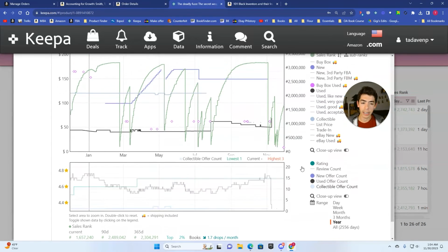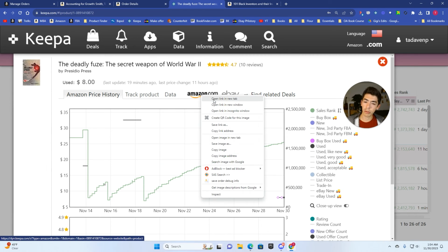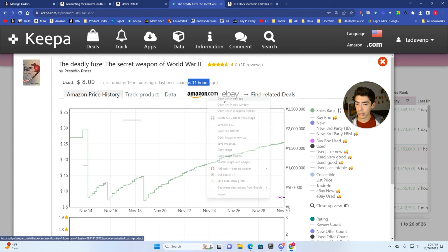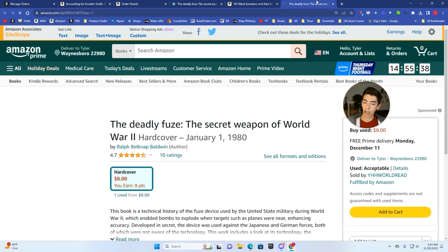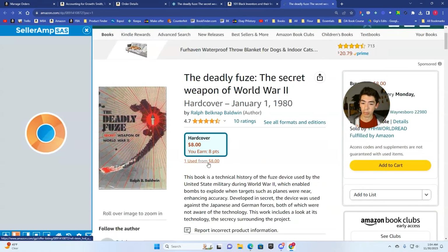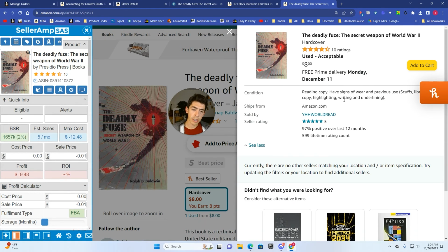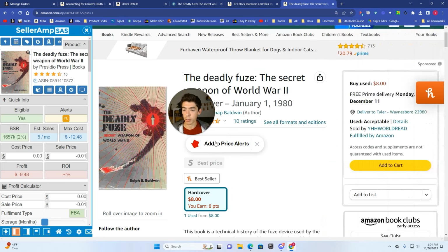And then just today, somebody came in stock here at $8. So this is a book, again, there's 2 people tracking it. This last price change was 11 hours ago. It's likely that the book is gone, but it could still be there. It looks like it's actually there. Again, this one is also from a Prime seller. This one's in acceptable condition, so you'd have to see if you'd want to buy it or not. I mean, they have pretty good feedback, so this is probably going to be a good book.